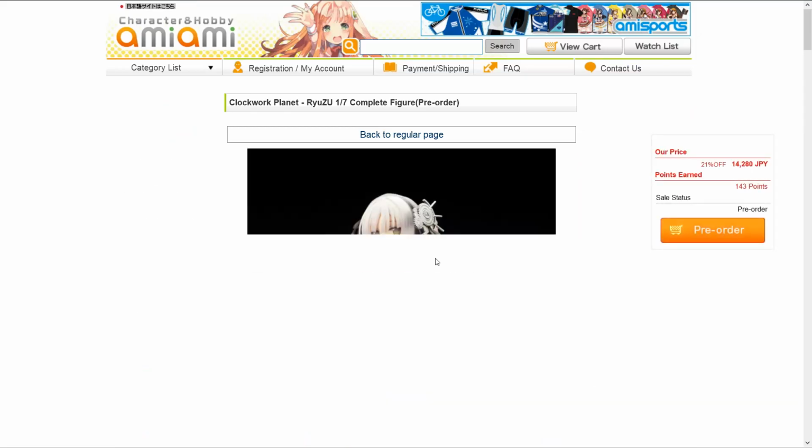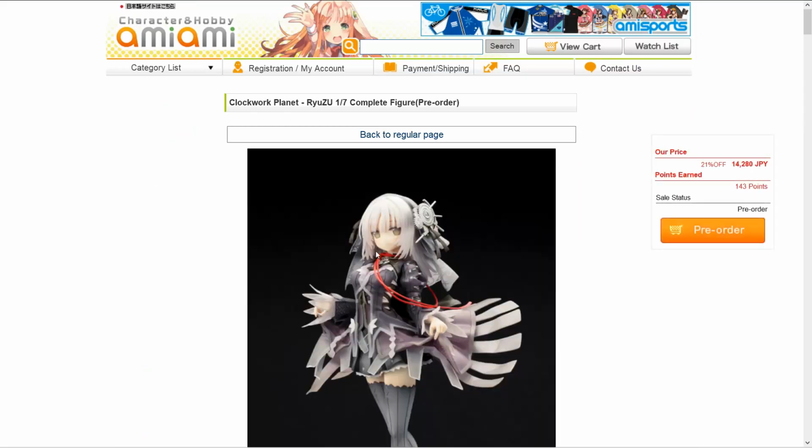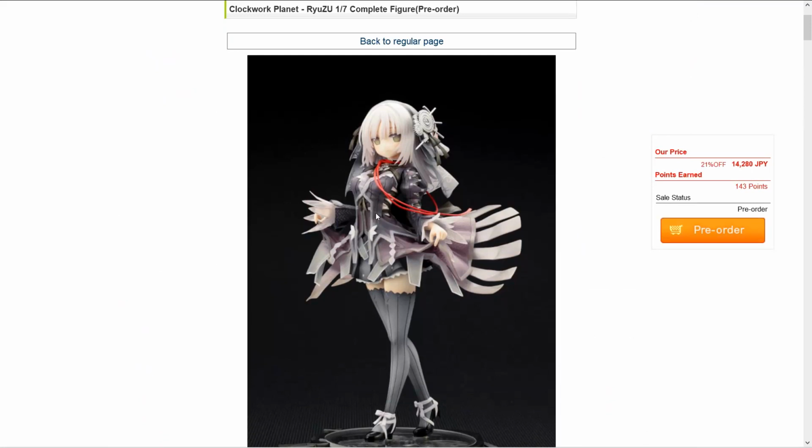And I do like this figure. I think it looks pretty. I like all the details and everything going on. The eyes I wish were not as cloudy or foggy looking. I wish they were more clear. And the hair I think would be better with less of the clear effect going on.